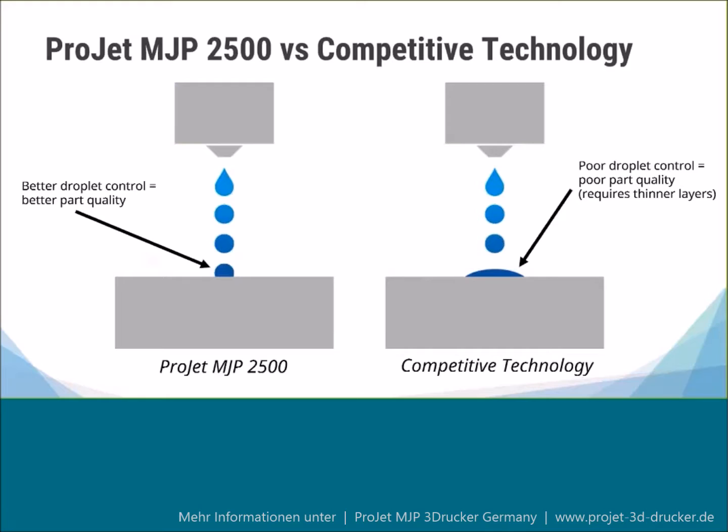To start, I want to explain the technology differences. A lot of people have a misconception that all inkjet printing is the same. So I want to very briefly describe the difference between the print process for MJP and some other technologies. So with MJP, we are actually printing with a phase change material. Phase change basically means it can go from a liquid to a solid by heating and cooling.